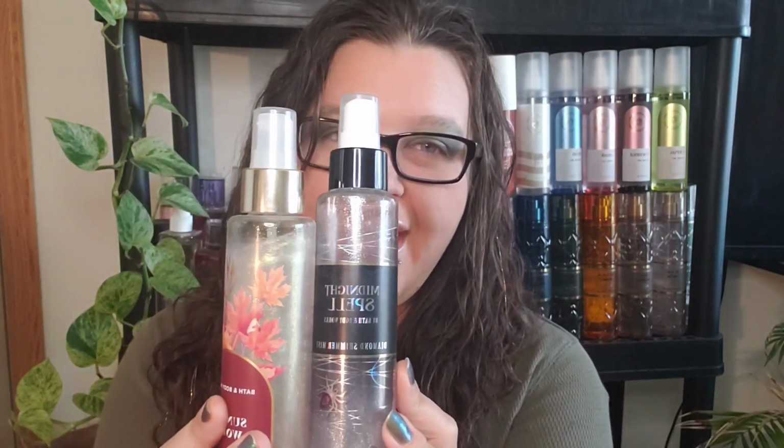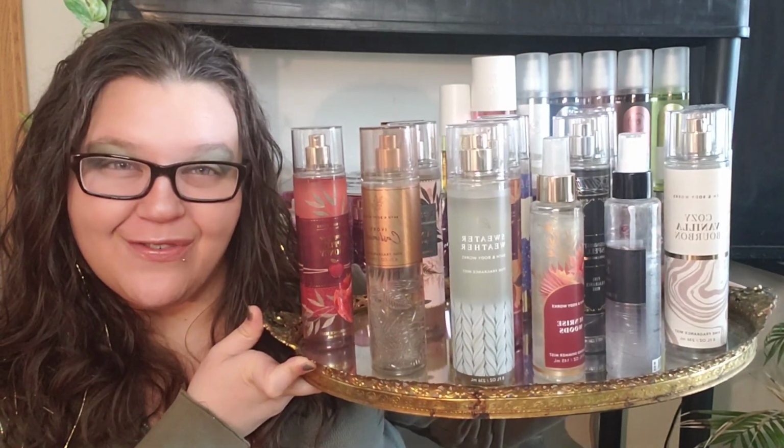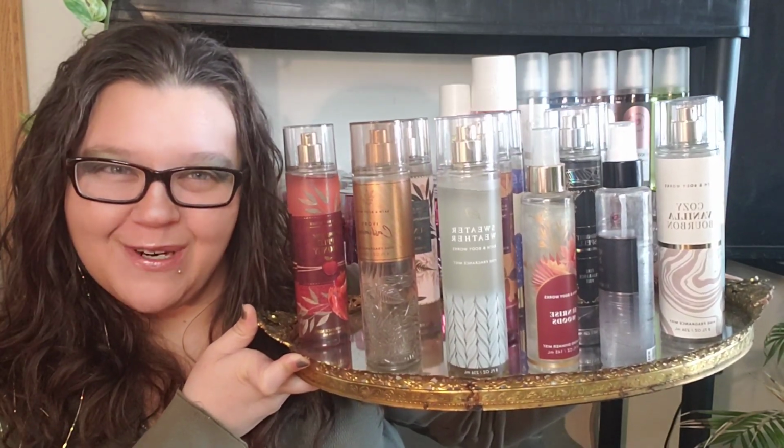Perfect for this time of year, so I had to go ahead and pull this one. This one has more of the golden fleck shimmer in there. Midnight Spell has more of a silver fleck if you look close in the bottle there. The shimmer is a little bit of a different tone, so it gives me a couple color options as well. But this is my fall fragrance tray for the rest of fall 2024.